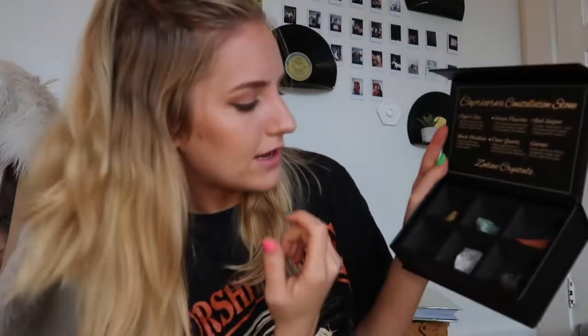Very interesting. I also don't know that many Capricorns, so if you're a Capricorn, comment, because I need to know what they're like. I don't know what they're like. But let's see their crystals, because I haven't opened this one yet.